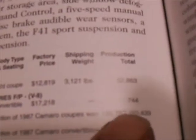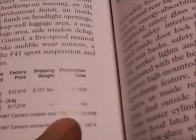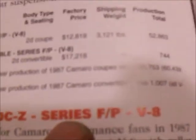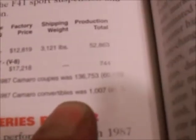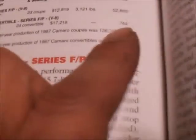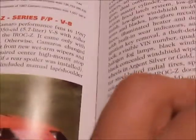Also, I wanted to show about the convertibles. They only made a total of, I think, 744 actual IROC convertibles. Now, I don't know if there were non-base ones, maybe like a V6 model or not. I'm not positive on that. But note 5, combined model year production of 87 Camaro convertibles was only 1,007 total. And I guess it also says all V8s. So there's a really low number of convertibles that were produced in 87.